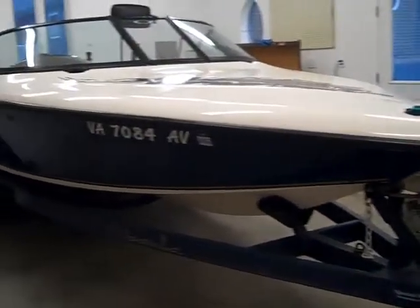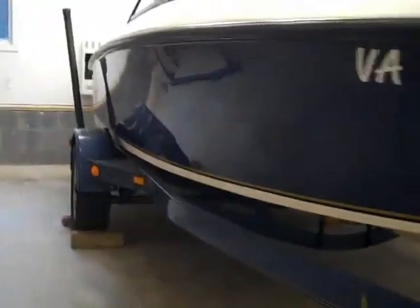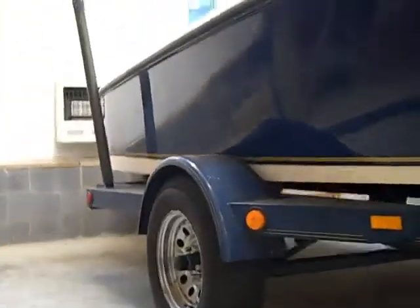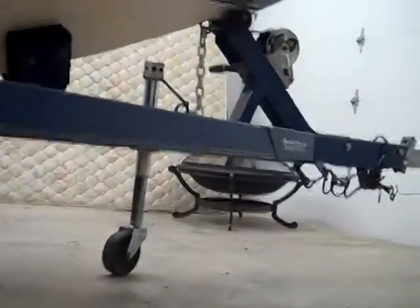1999 Moomba Kanga. Here's a quick video walk around, I guess, of the hull. How much we can see from under here. You can see it's in really good shape. There's a trailer too while we're at it.